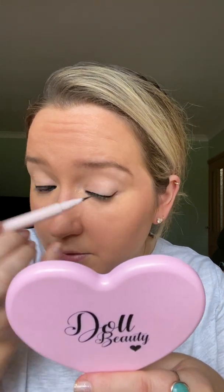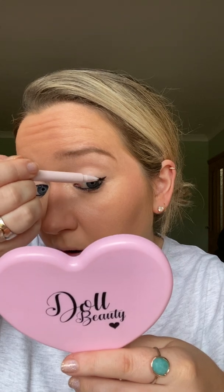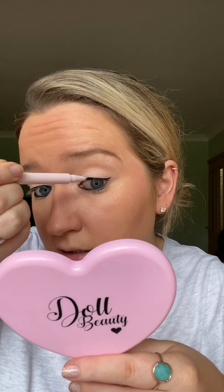I'm going to flick that out the tiniest bit at the end. Not so much to look like a flick, but just to follow where the curve of my lashes is naturally going to go. I think that line that you can see will all smooth out when I've got my mascara on, and I'm going to kick this one up a tiny bit. Go back on myself. There we go.